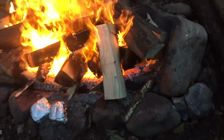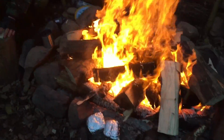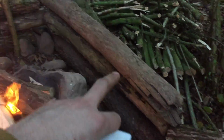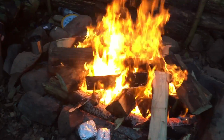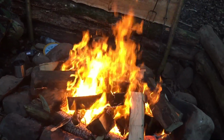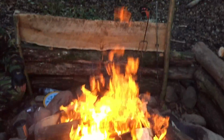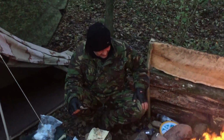This fire, the logs I've put on it, I've quartered like a full length of wood. Just cut it up and quartered it with my axe, my chainsaw, and just put that bad boy on so we can get some really hot ashes for tonight.